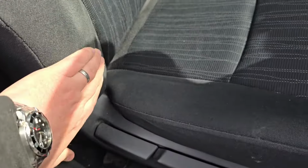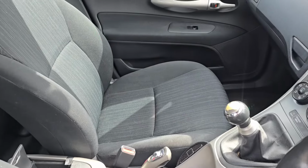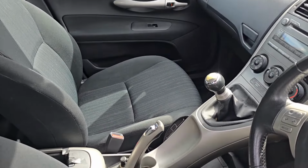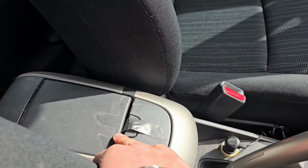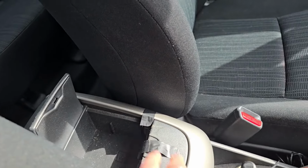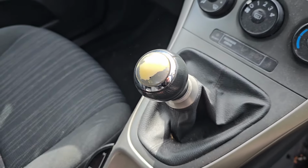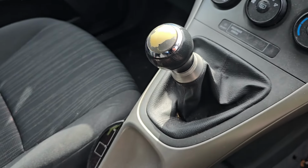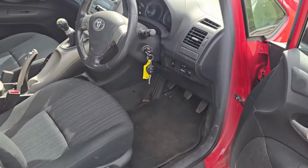Seats in really good shape, so apart from a valet, you're not going to be doing anything, hardly any wear to the bolsters. All in good condition. That just flips up a little bit. Oh, I did have it closed. Yeah, but you can see where there's been some tape on that, and there's a bit of wear on the top of the gear stick, which they always do on these. Rest of it, steering wheel's nice and clean and tidy.